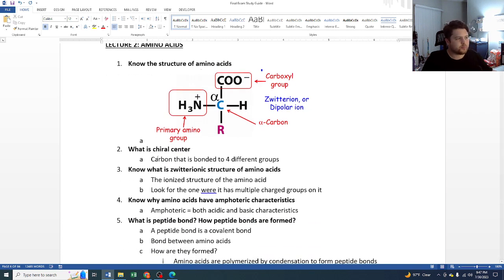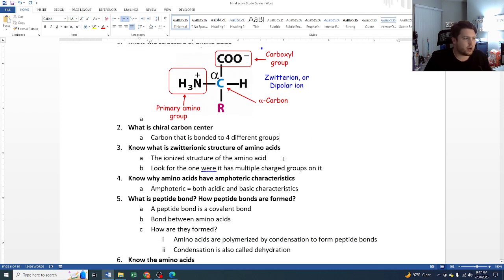So talking about carbons, what is a chiral carbon center? It is a carbon that is bound to 4 different groups. This is when we'll pop this question in right here. Which of the amino acids does not have a chiral carbon center? And that is the glycine, because it is the smallest and it has 2 hydrogens. Because its R group is a hydrogen, so it's just hydrogen, hydrogen. So it doesn't have a chiral center.